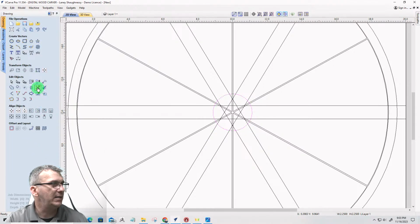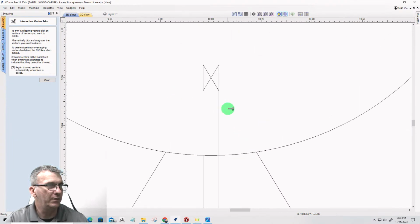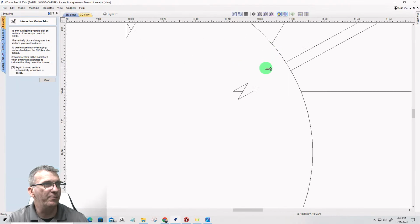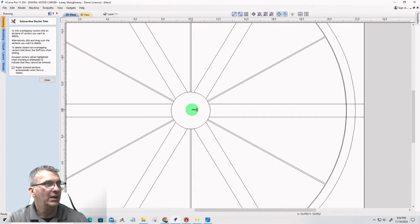And then I'm going to take my scissors and I'm literally just going to run them around in this middle area here, clearing away everything inside that circle. Let me zoom in up close and personal for you guys and girls. All right. I'm holding down the left mouse button. I'm not clicking. As long as the mouse hovers over when I'm in the scissors, it'll trim away those intersections.